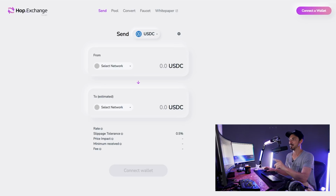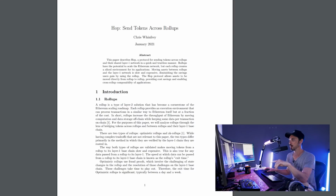But what exactly is going on here? And how are they able to move tokens from Polygon to Ethereum so fast? Because this is, make no mistake, a genuine mainnet deployment. So the first place I went to look was their white paper, which they published back in January. Seems an age ago. The author of the paper is Chris Winfrey. And in the abstract, he describes Hop, a protocol for sending tokens across rollups and their shared layer 1 network in a quick and trustless manner.